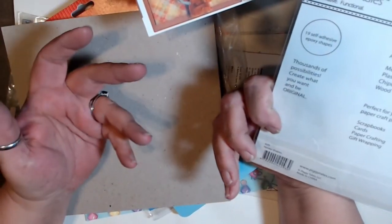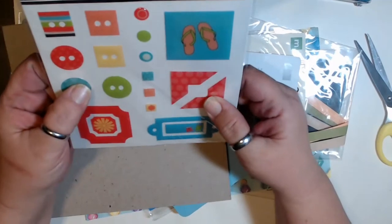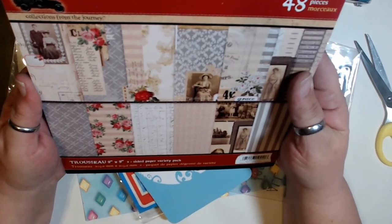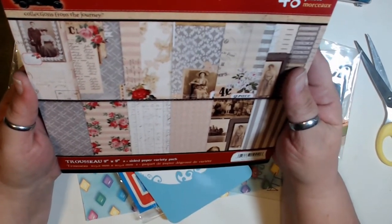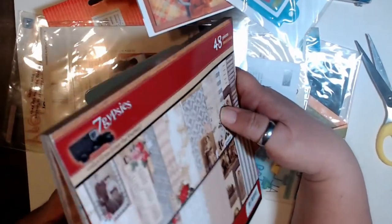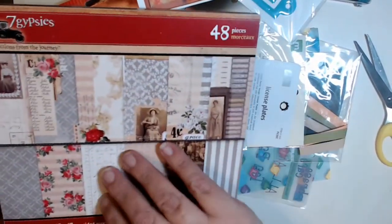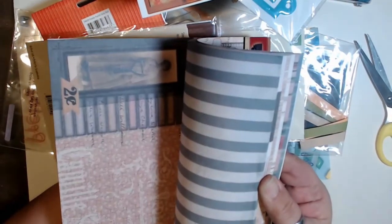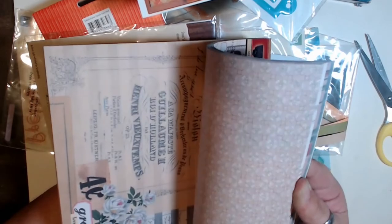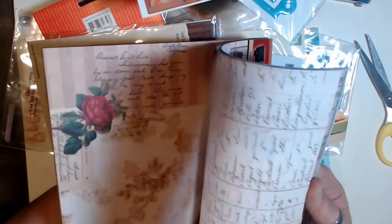And then we got Piggy Tails from piggytails.com. These are epoxy shapes. These are kind of neat. What's this? Ooh. Okay, this is going nowhere, right? That is a brand new 7 Gypsies pad. Oh my goodness. Yep, definitely going to be keeping that one.